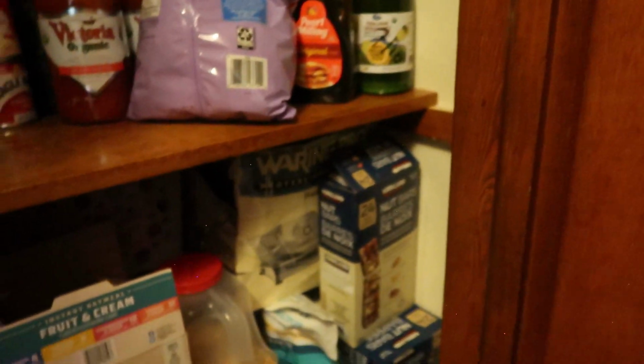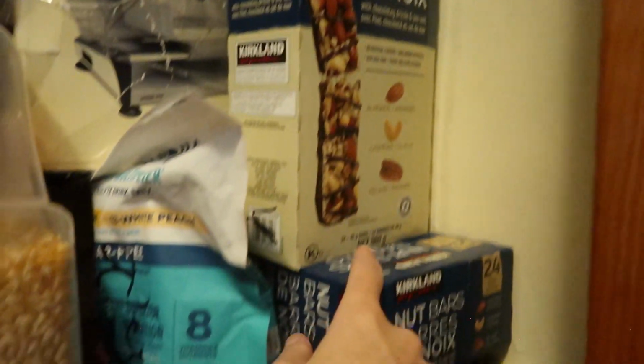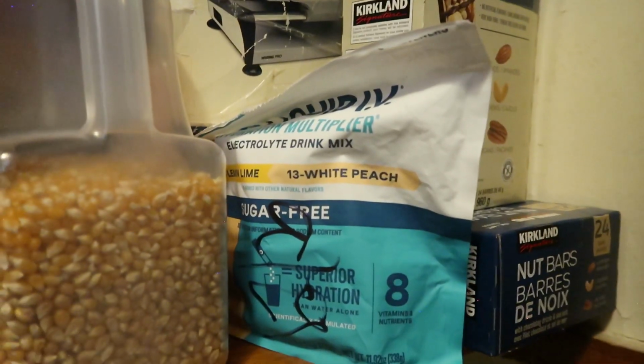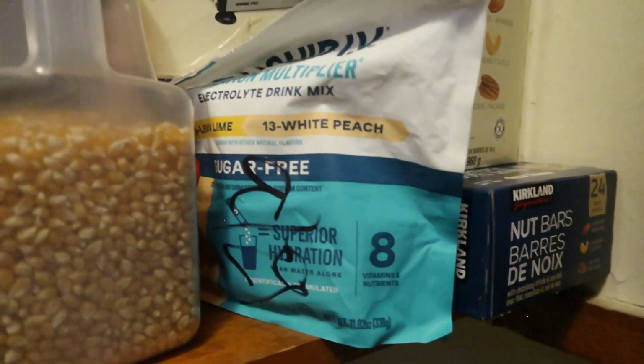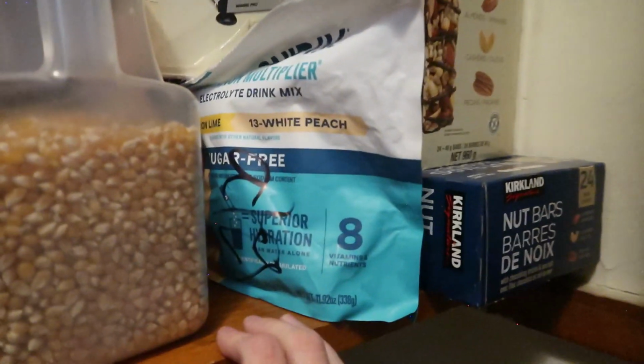All right, bottom shelf here, I've got 2 boxes of these nut bars that the kids like to eat sometimes. The boys do anyway. I've got 1 bag of liquid IV. This is the sugar-free white peach kind. It is one of my favorite kinds, and all of the kids dislike it, so I'm thankful they don't like it. I get to enjoy it myself.